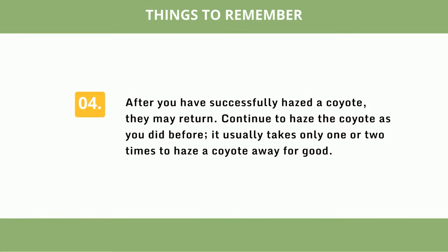4. After you have successfully hazed a coyote, they may return. Continue to haze the coyote as you did before. It usually takes only one or two times to haze a coyote away for good.